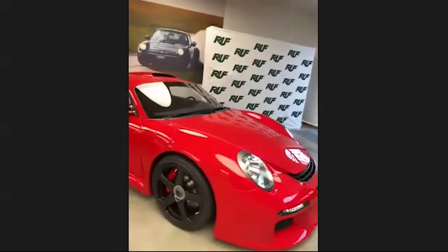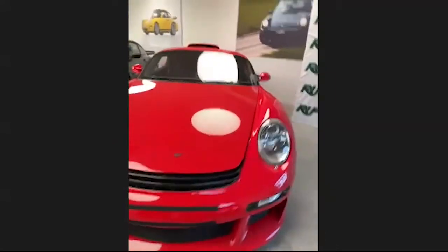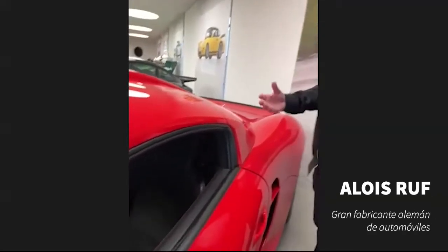And over here, right next to the RUF Turbo number one, you see the CTR3, which was the first car that had our own silhouette. As you can see, the proportions are different. The roof of the car is much lower. And it is more or less from the feeling when you are sitting in the car, you feel that you are in a Le Mans race car, you know, the low windscreen and the racier feeling.